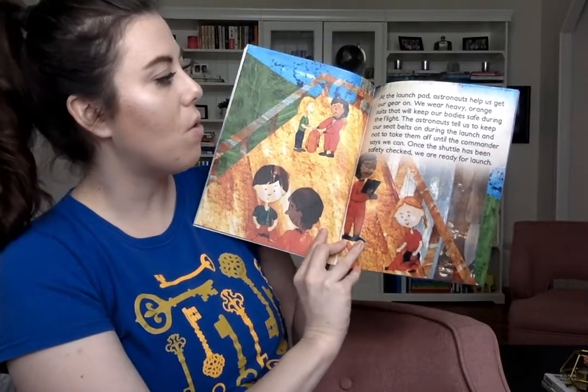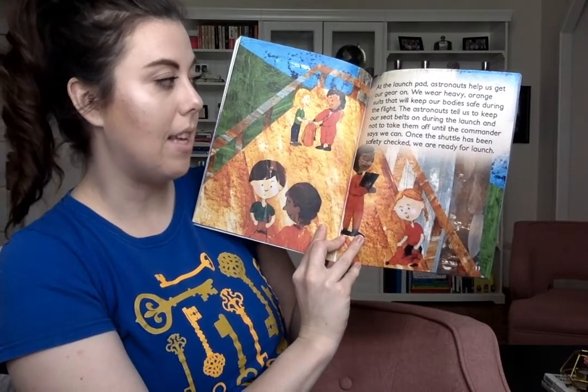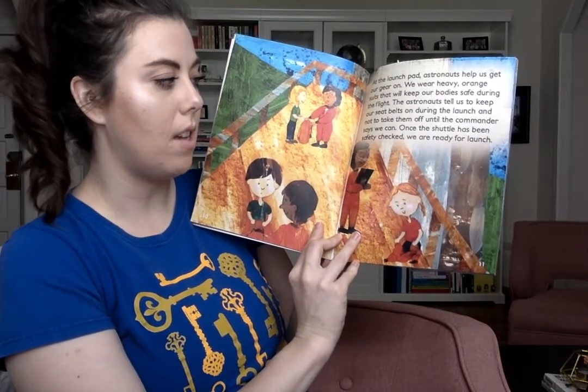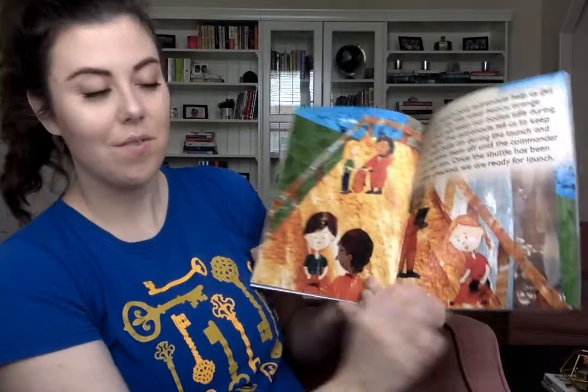We wear heavy orange suits that will keep our bodies safe during the flight. The astronauts tell us to keep our seatbelts on during the launch and not to take them off until the commander says we can. Once the shuttle has been safety checked, we are ready for launch.